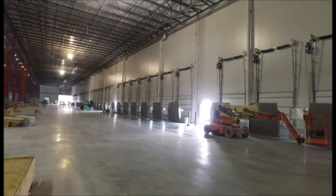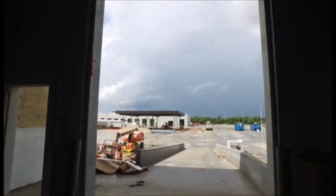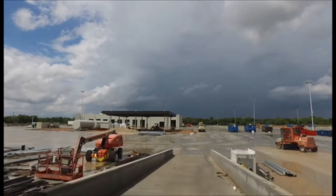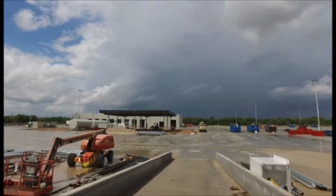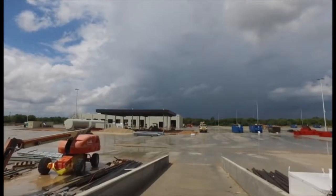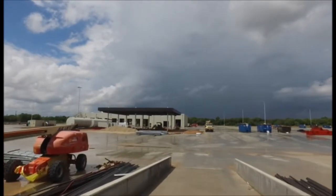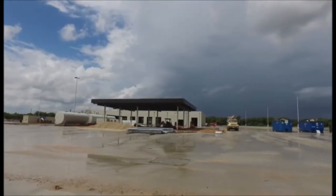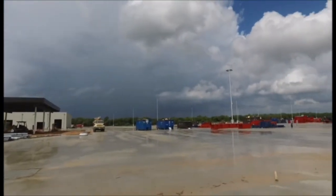Construction began with a formal groundbreaking ceremony in April 2017. ESI Group will complete construction and turn the building over to Benny Keith in the fall of 2018. As part of Benny Keith's commitment to excellence, the facility is pursuing LEED Silver certification and will begin distribution for customers throughout the South in early 2019.